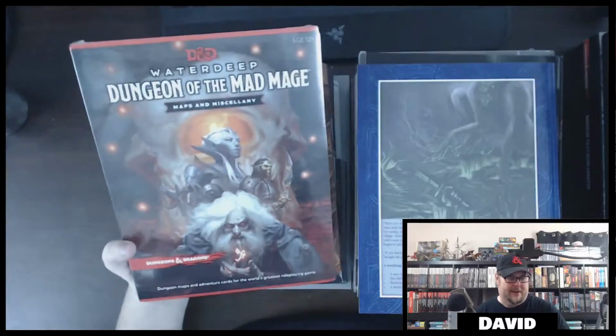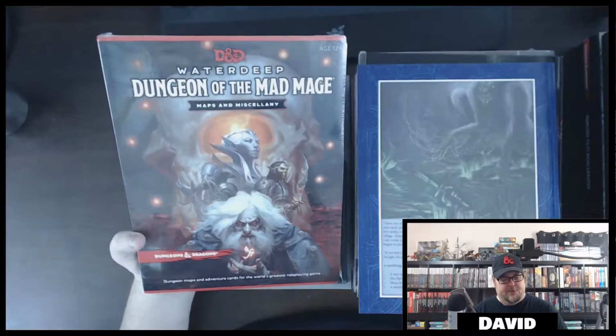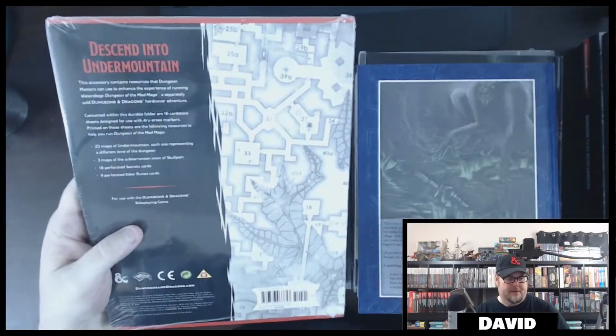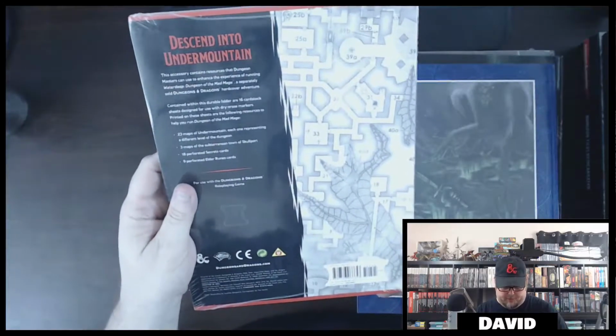This was a huge letdown. This is the Dungeon of the Mad Mage, maps and miscellany. I knew that they were going to be black and white, but I thought they were going to be fold-out maps with 1-inch grids, especially for the price point. The price point was what?